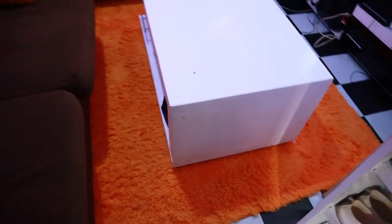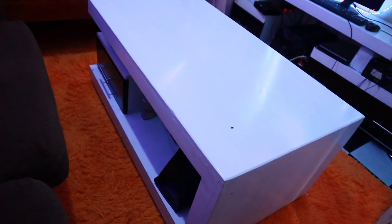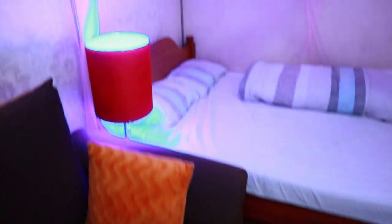Then here we have this very nice table. Wow, this coffee table looks so good. I love it so much. Wow, this is very nice. Boychild has really organized himself, he has tried so much. So that's how the table looks like.